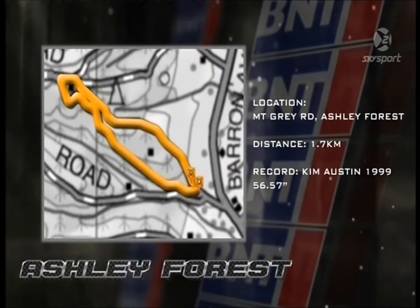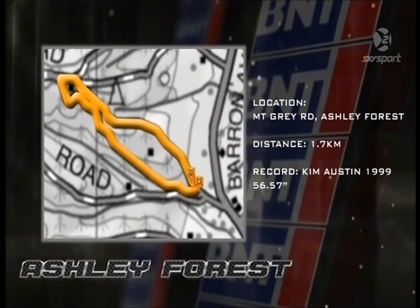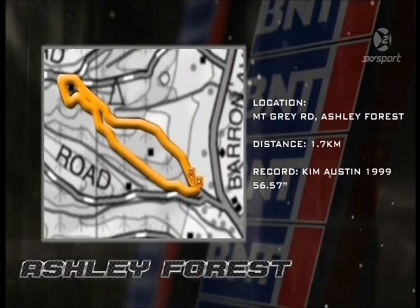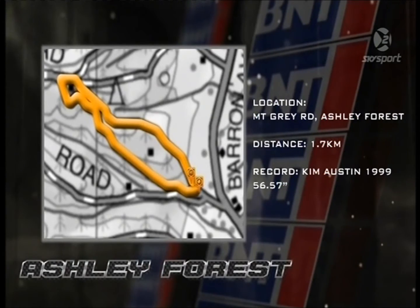Ashley Forest is situated to the north of Christchurch, just across the Ashley River from the town of Rangiora. The sprint uses a loop road 1.7 kilometres long. Just over half of it is uphill, and in the right conditions, the top times should be under a minute.